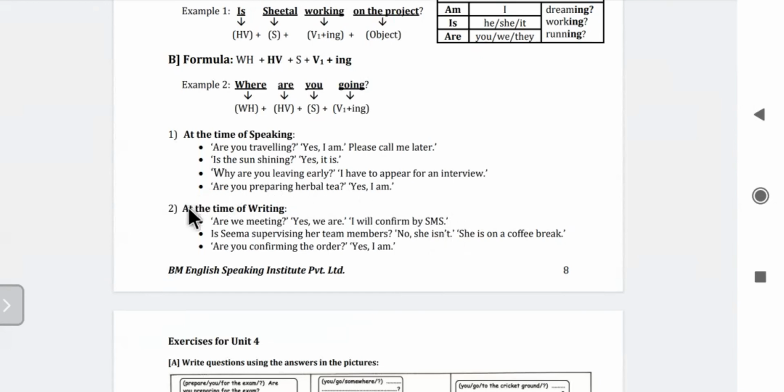Now here, what is happening is at the time of writing, this conversation is taking place. These ones were at the time of speaking. This time they are writing something. That's why this conversation is coming. Are we meeting? He's writing. One person is writing. The other one is saying, yes, we are. I will confirm by SMS. This is all being done in writing. Okay. Read the next line.